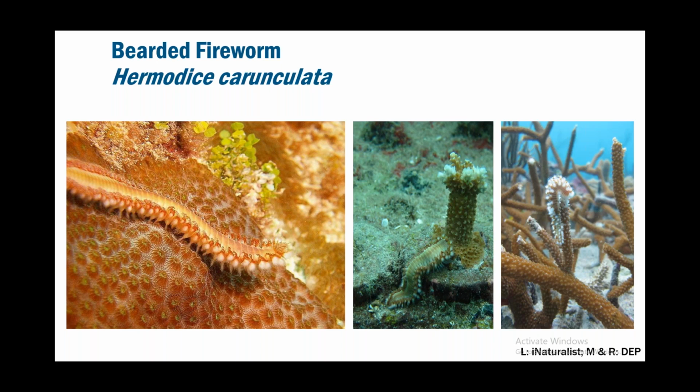Now, because I'm a coral disease guy, I also have to mention we have been seeing these animals, these fireworms, predating on diseased corals. And there are some studies that have shown that these worms can actually be both a vector and a reservoir of coral disease pathogens, which means if they're munching on a diseased coral, then they can go over to a healthy coral and start eating on that and actually transmit the disease to those corals.